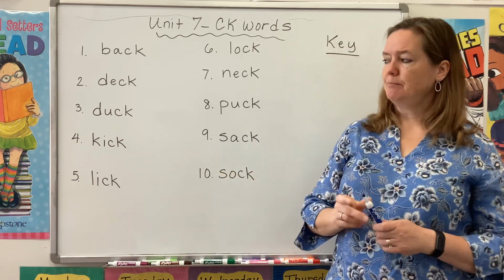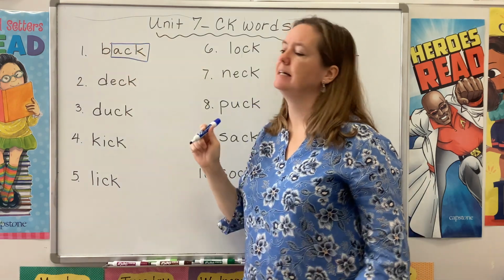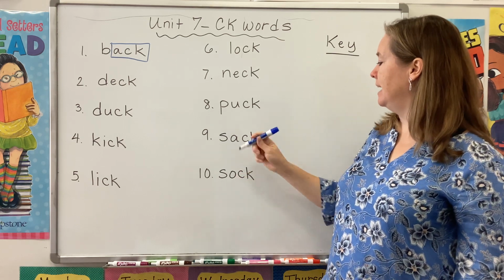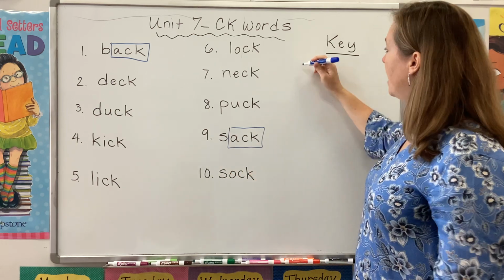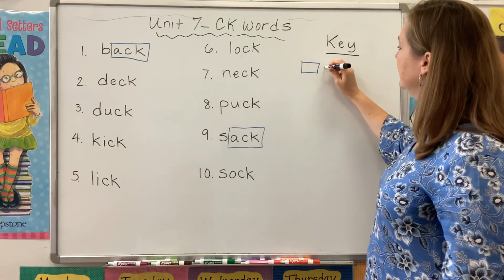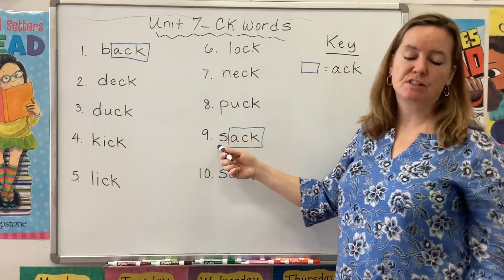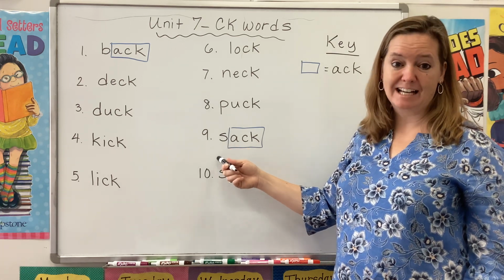Choose a color, and I want you to draw a box around the ACK in back. This chunk right here, ACK, says ack. We find it again in the word sack. Okay? So on our key, we're going to say blue box equals ack. Okay, that's an important chunk for you to learn. And notice, if you change the first letter, you can make all different words. Back, sack, rack, tack. Okay?